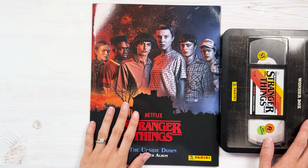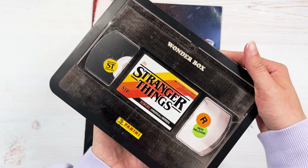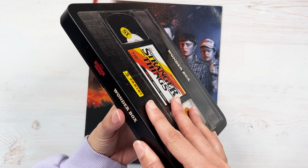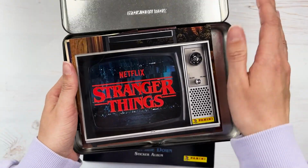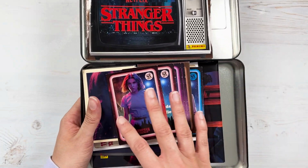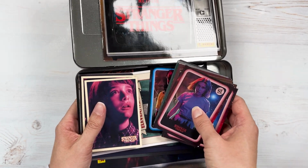So there is not a card collection for this album because Panini released this Wonder Box separately. And I just happened to come across this on a really random website. And it's totally different to anything that I've seen them do before or since. So it came with all of the cards already.